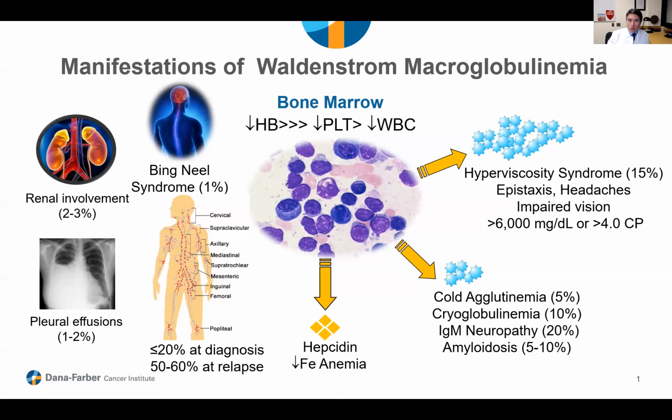Now, there are multiple treatment options that we have been using over the last several years. What we need to understand is that for Waldenström's, we have multiple treatment options, and the same treatment options that we use for Waldenström's can be applied for Bing-Neel syndrome. The issue is not every treatment for Waldenström's crosses into the brain or the spinal tissue. And that's where the problem comes, and that decreases the number of options that we have available.